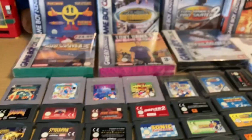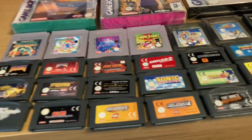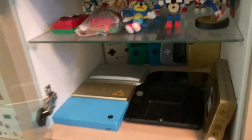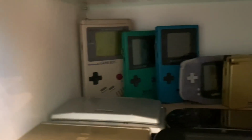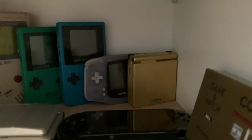And yeah, that's it. That is my entire Game Boy game collection, pretty much. I'll quickly show you the actual Game Boys I have, as well as the GameCube with the Game Boy Player. So in here is where I keep all my handhelds. I do apologize for the lighting, it is quite dark in here, but those are all my Game Boy handhelds. So I've got the original, the Pocket, the Color, the Advance, and the Advance SP. That GBA SP over there is actually a Zelda edition. I don't know if you can see, but it has the Triforce on the top there.